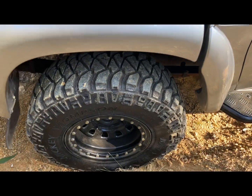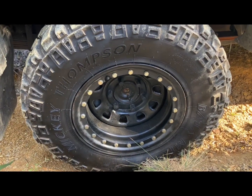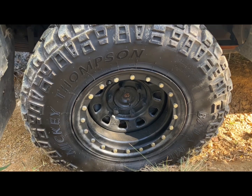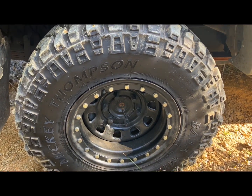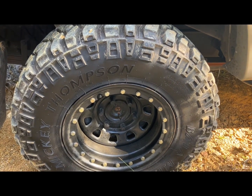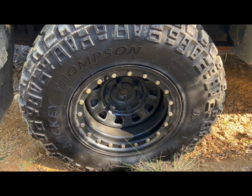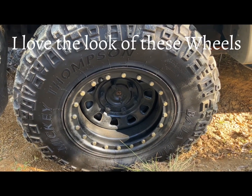And I'm running them on my favourite rims that I've been running for a long time on previous four-wheel drives. I quite like the steel off-road. And what I find with these imitation beadlocks is that it gives that extra protection when you're bashing against rocks, and stops you from bending the lip of the rim, which I've found works very well.